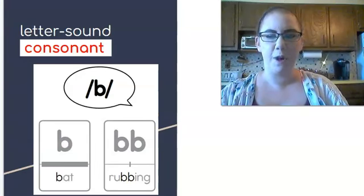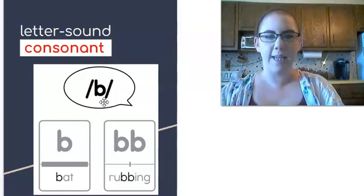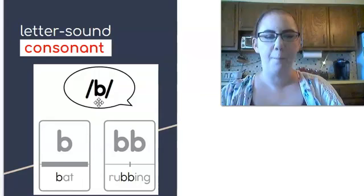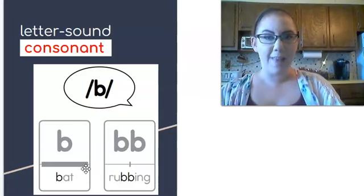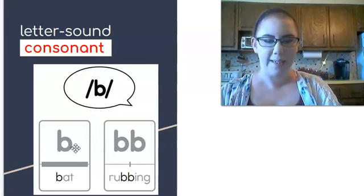Next, we're going to review some more of our consonant code cards. What sound have we got here? This sound is B. Say it with me, B. And we spell B with one B, as in bat. That power bar is pretty big. Do you remember what that means? That means it's pretty common to see B spelled with one B.